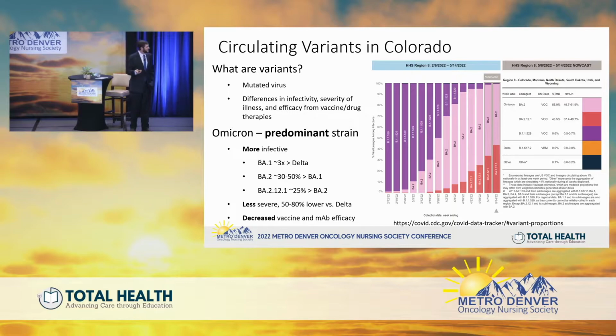So increasing infectivity. Fortunately, Omicron is less severe than the previous Delta variant, and we're seeing anywhere from 50 to about 80% less severe infection due to Omicron, which is helpful in alleviating some of the hospital burden, as well as some of the morbidity and mortality that we saw with the Delta variant.